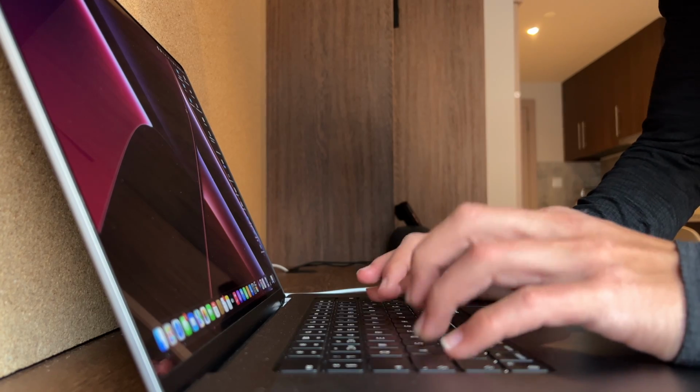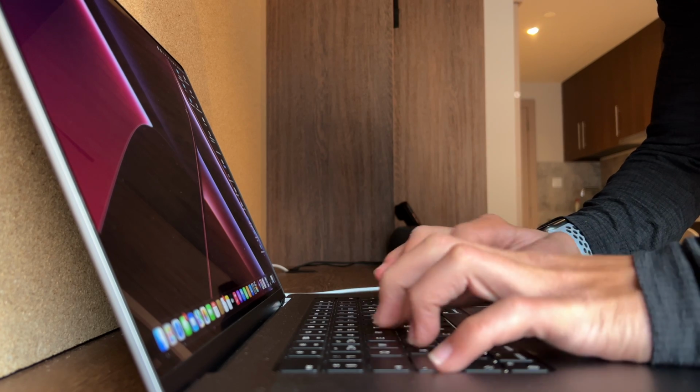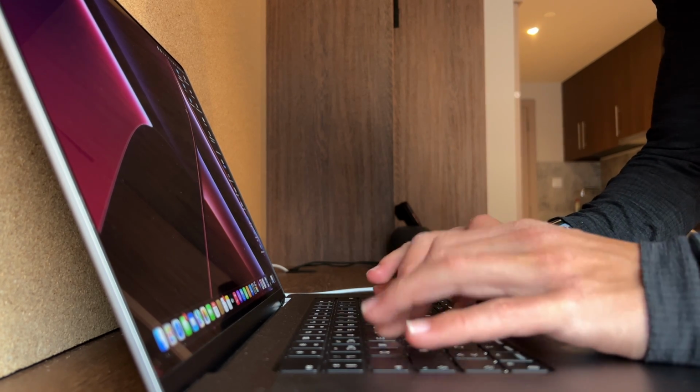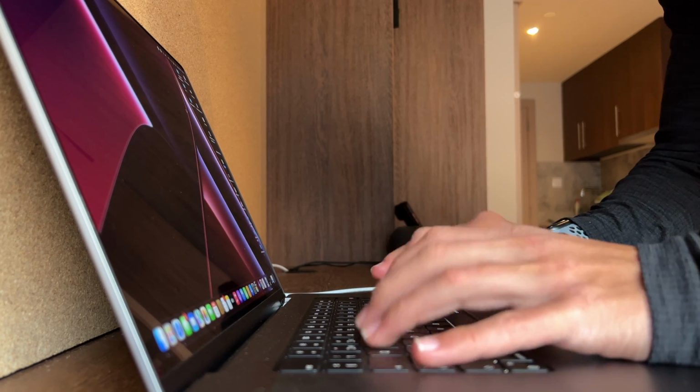But also, I noticed a big jump when coming to the new keyboard. It's very, very comfortable to type on. It's very easy to type on. The keys are very responsive. It's not like the Butterfly keyboard that I had before. So I'm very happy. It's very reliable.